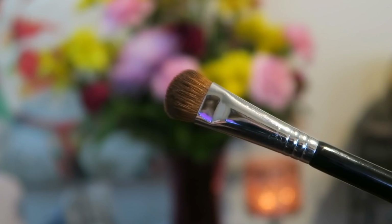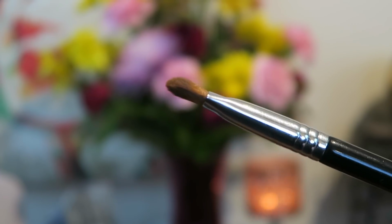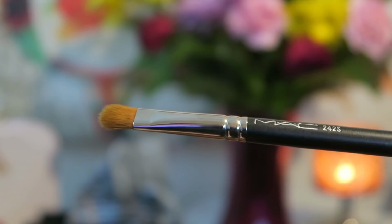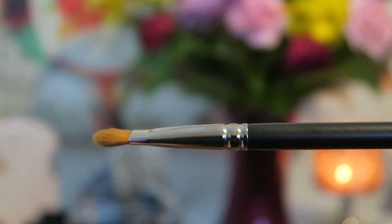It's the E52. And what this thing is really good for is the one and done. If you have a day where you just want to take a shadow and go all over your lid, this one. And I use it all the time to set my primer. This one's my favorite for shimmer. I love this thing for shimmer, and the reason is because I think it handles wet really well. I will take MAC Fix Plus or a setting spray, get this thing wet, dip down into shadow, and go on my lid with it. I think I couldn't be without this.